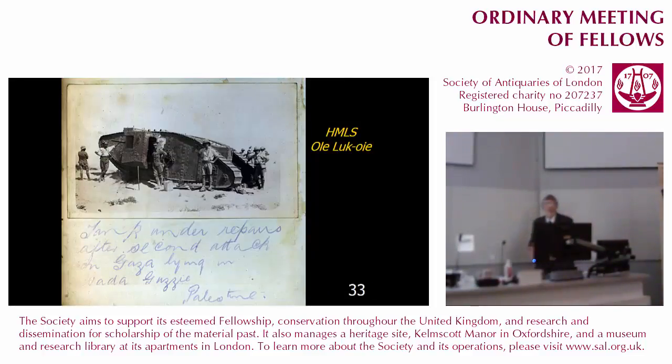And old Lucky here with an annotation from the album. Tank under repairs after the second attack on Gaza, lying in the Wadi Guzi, Palestine. So we've got good geographical information for some of these images as well.